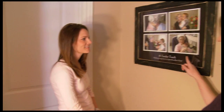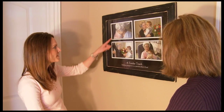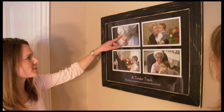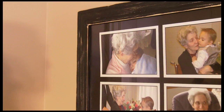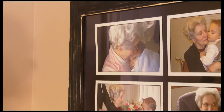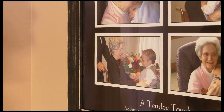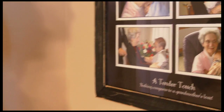Now tell me who this is. Is this Grandma? This is great-grandma. This is my husband's grandma, and this was the first time our little boy met her, and it was so sweet. He just snuggled right up on her lap and just cuddled with her. And we were up visiting for her husband's funeral, and so this is at the funeral, and it was just so sweet to see how they connected, and so I was able to capture that moment and put it in this 18 by 24 poster.